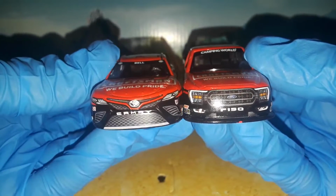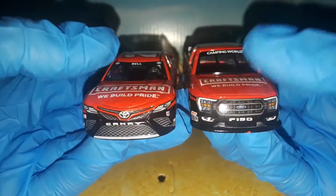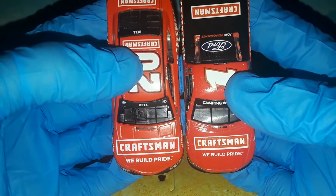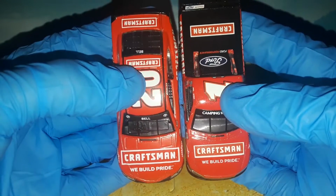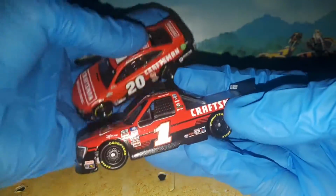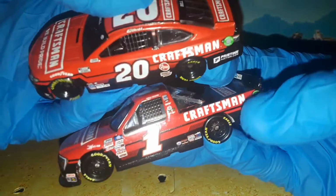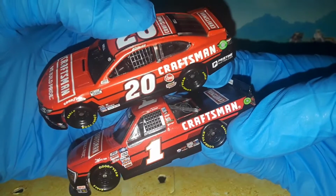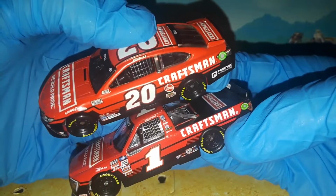Better comparison this time. So, you got one is matte and one is gloss. But, of course, one is on the Toyota Camry mold and one is on the truck. And honestly, I cannot tell you which one looks better. They both look awesome. They both look really cool. It's just like the Martin Truex Jr. Auto Owners where they just copied the paint scheme, but at least it was the same manufacturer. This one was a different manufacturer. One was a Ford and one was a Toyota.